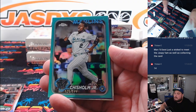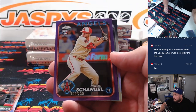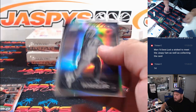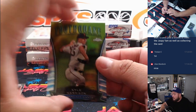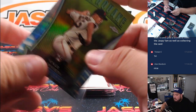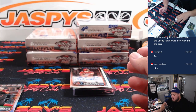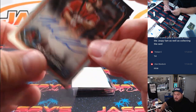All right, we got Jazz Chisholm to 199 for the Marlins. Nolan Schanuel for the Angels to 250. And then we got Zach Wheeler there for the Phillies. We got Kyle Harrison, Youthquake. All right, first auto is going to be Nolan Schanuel for the Angels. Jonathan Kent.